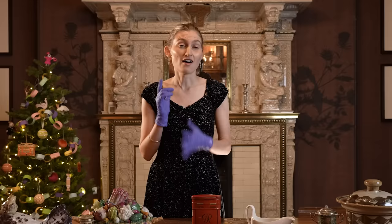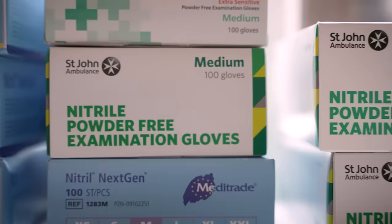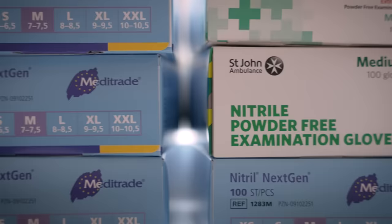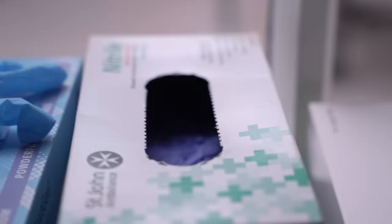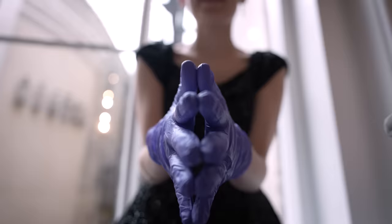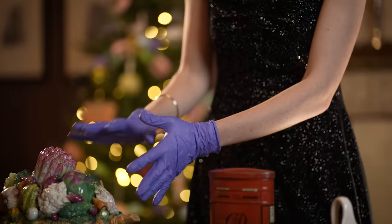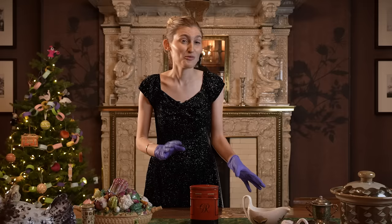I know you all are obsessed with gloves. It doesn't really go with my outfit, but there is a reason why I'm wearing these. Sometimes we do wear gloves and sometimes we don't. Today we are handling ceramics and metalwork objects, and they do require us to wear gloves, making sure that we're protecting all the delicate enamels on the ceramics and just making sure we're not leaving any fingerprints on the metalwork, which wouldn't really be a great look for us.